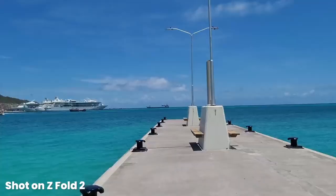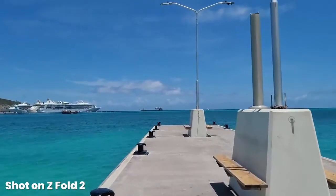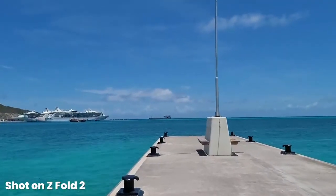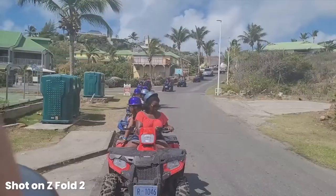There's a shot where I'm walking down the pier and I am not doing a good job. My hands are probably shaking, but it did a really good job stabilizing it. Daniel would be proud. If I didn't even mention it, he would think I had a gimbal with me. That's what he's even thinking right now as he's looking at the footage. Okay, I lied, he's not really, sorry. But anyway, the footage looked really good, and I was impressed with that kind of footage on this device.